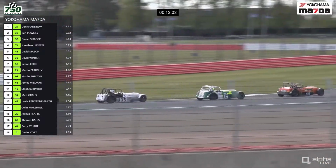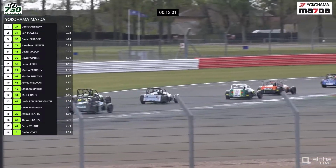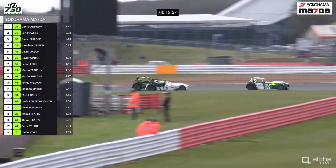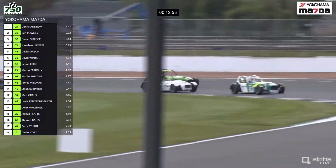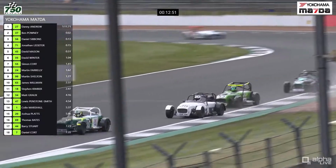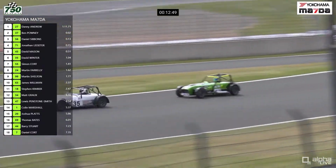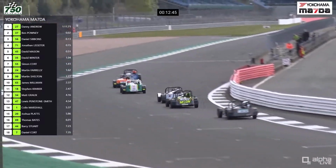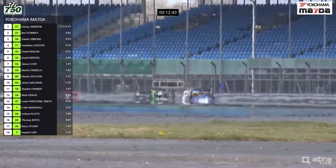The fourth car is number 35, David Winter. He's also made up a couple of places on this lap. The one that's gone backwards a little bit is Daniel Sibbons, back to about sixth place. Yeah, and what these three or four cars don't want to do is start battling too hard to allow Danny Andrew to get away, which isn't quite happening at the minute. He's extended his gap out front slightly this time through, but Danny Andrew is still the race leader.